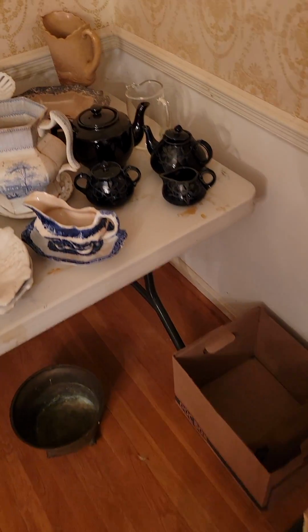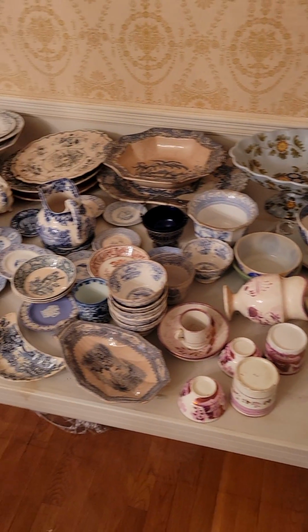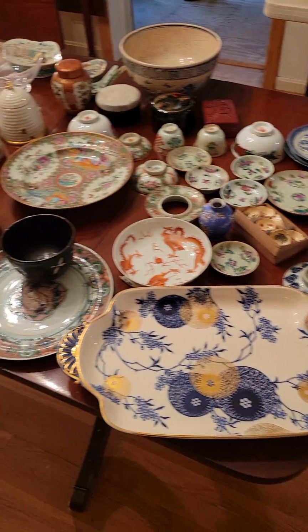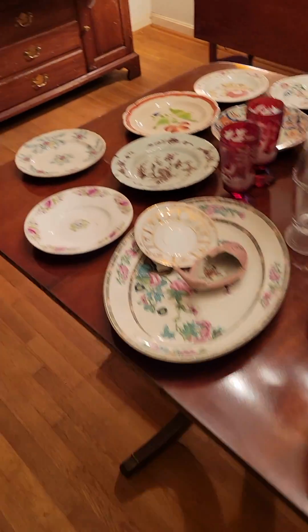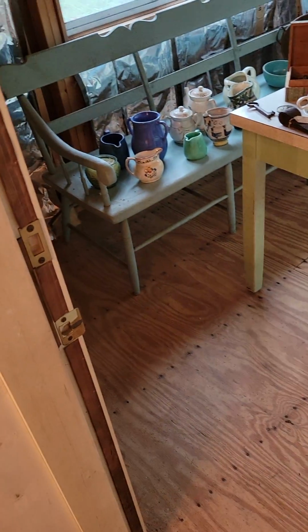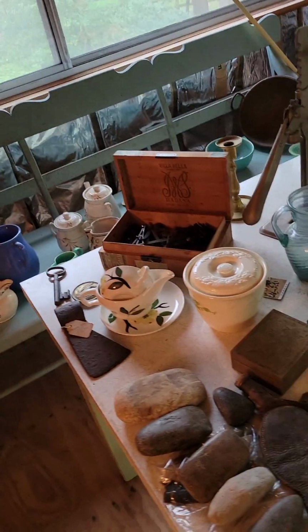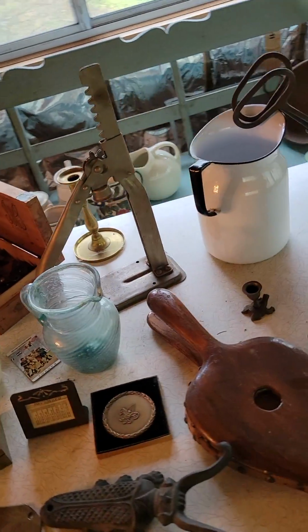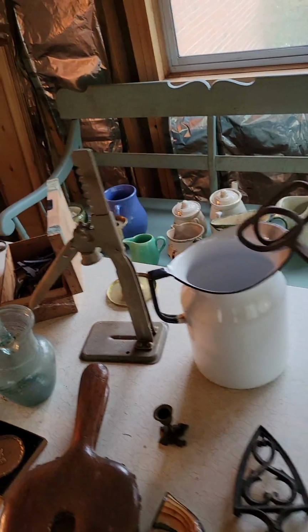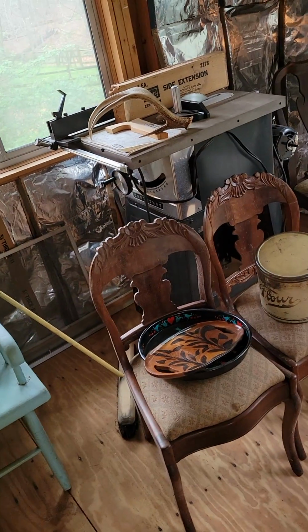Lots of Chinese and Japanese, I should say Japanese pottery. Japanese china. There's a pretty table here. Then we're going to walk into the sunroom, which is filled with neat stuff too. Here we are in the sunroom off the dining room. Old antique bellows, scale, pretty bench. I don't know what a table saw is doing there, but that's a good one.